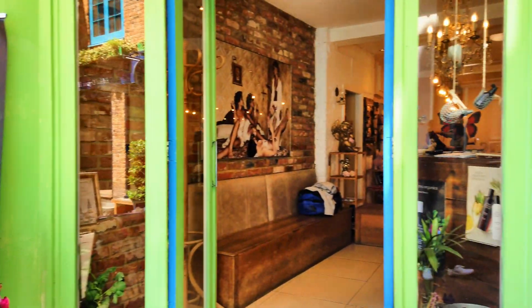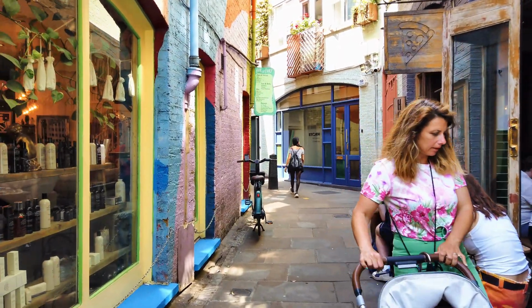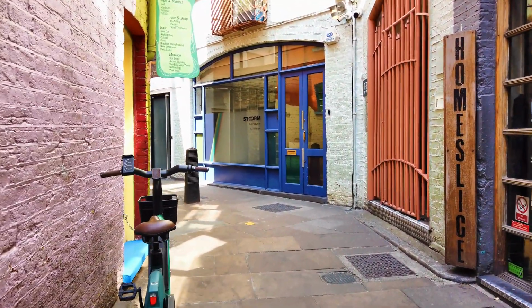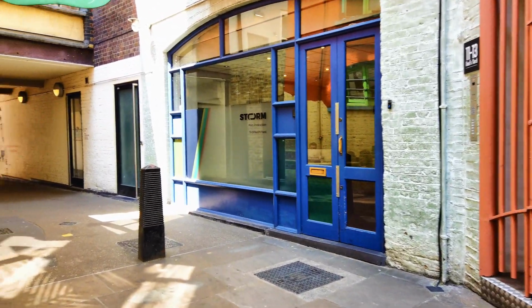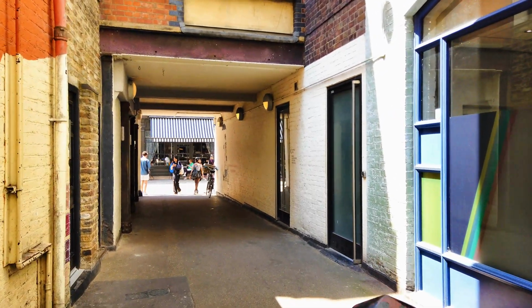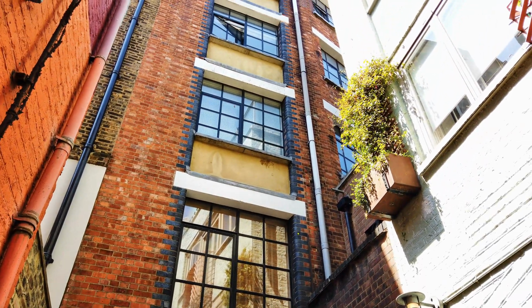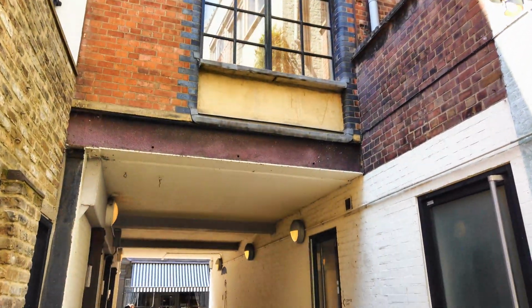Something he would like himself, and he opened in November 1976 using bits and pieces from demolition sites and what have you. And the rest is history, really. It's obviously come on quite a lot since those times. Just look up that building. I just love the height of the buildings here as well. So, 18th century. There's a lot of rebuilding around the 18th century.